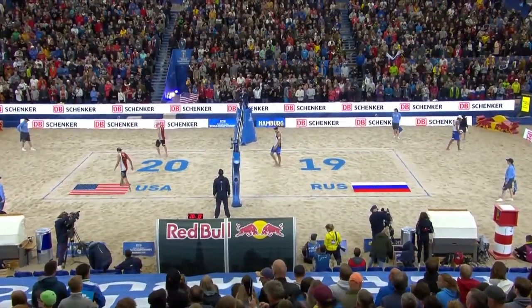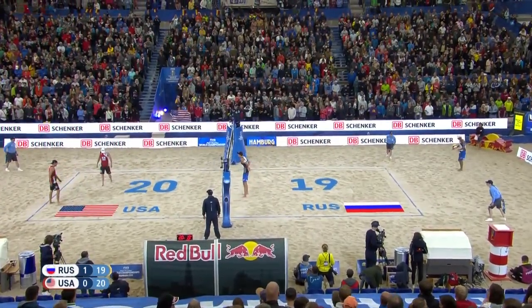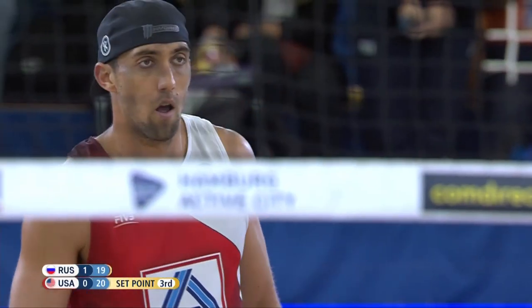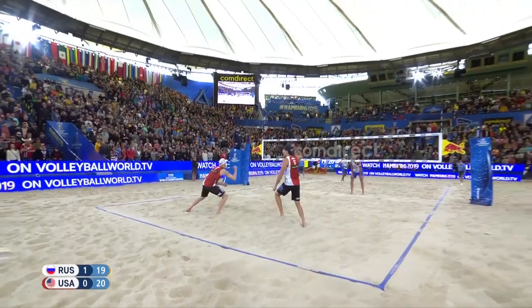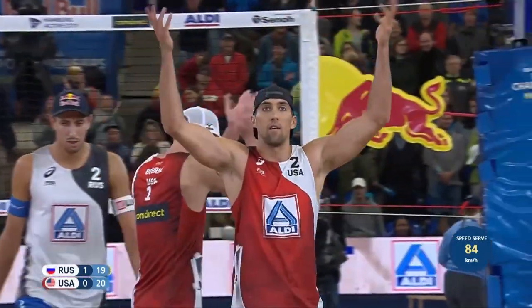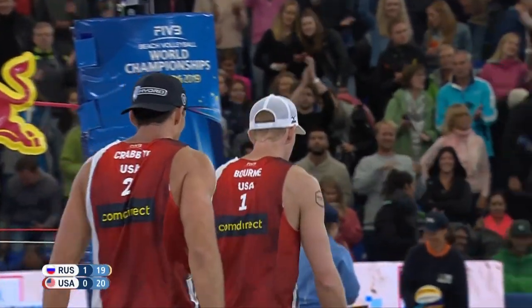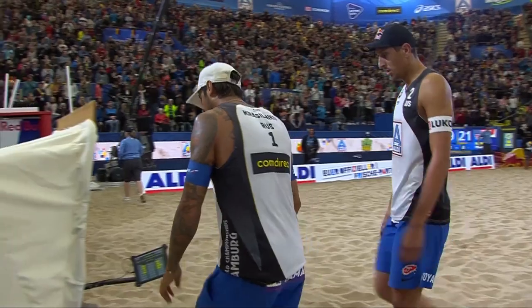Set two in the men's semifinal. United States of America just need to side out here, and we're into a third set tiebreak. Set point number three for the USA. It's over. That ball is out of play from Krasilnikov. Trevor Crabb signals to the crowd, we're taking this to a third set.